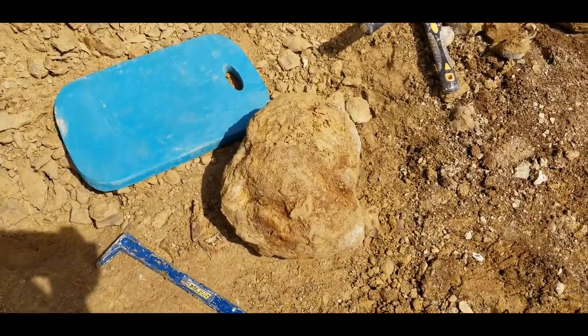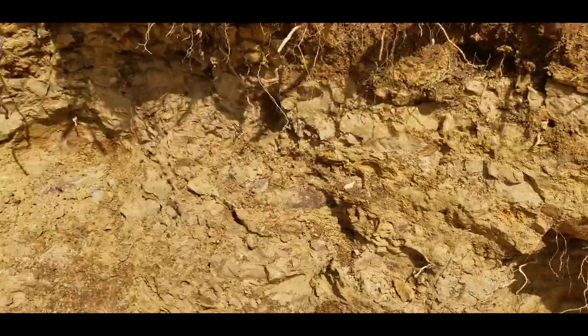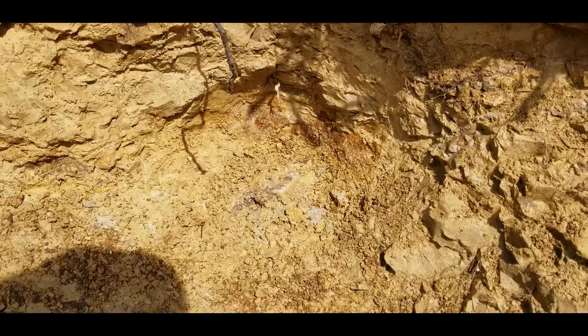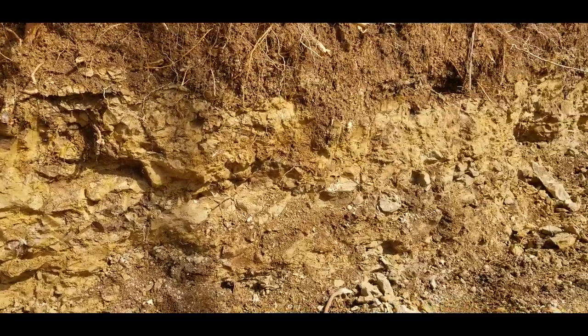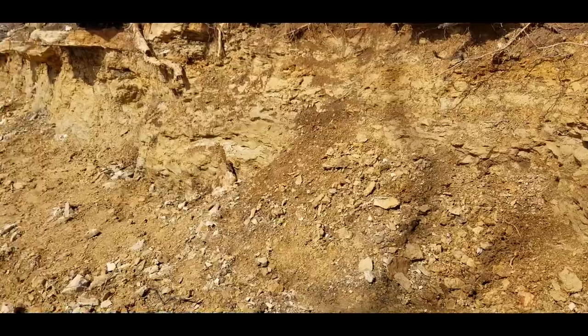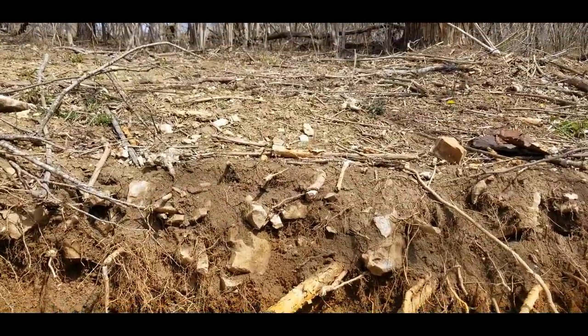So before I start scaling this guy, see what's what. That's the hole he came out of. And to my left is an almost equal size right there. So just on this plane, they grow big. Might be another giant one right there, or deeper in. I'm about 4 feet from the topsoil right here.